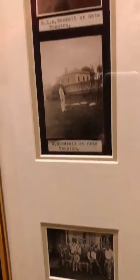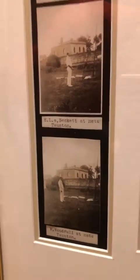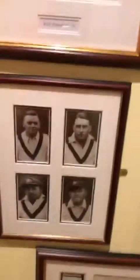Here we are again. A couple of them up at Nets there as well. Terry Beckett, I think, is the top one. So nice, different things. Right, off we go with the BDV.